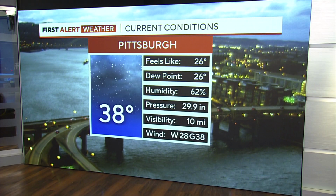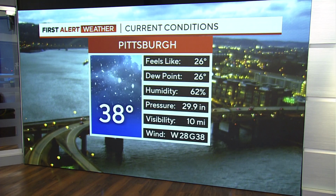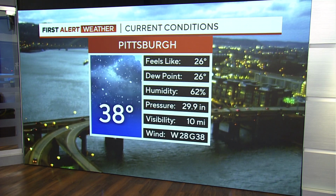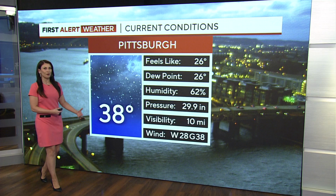And now here's First Alert meteorologist Mary Hours with a look at your weather. We're at 38 degrees right now. Winds are still ramping up. Little to no accumulation expected with this. Most of those are staying to the north, but wind gusts are ramping up right now, 30 to 40 miles an hour. We're at 38 and feeling like 26 degrees.